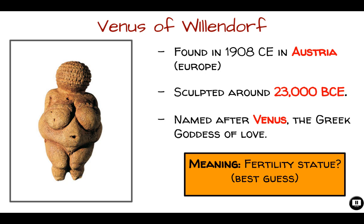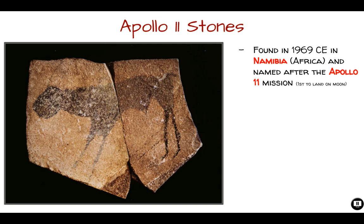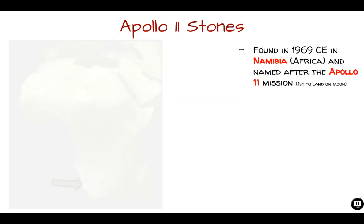But again, the meaning is hard to figure out with these sculptures and pieces of artwork. Another very famous piece of Paleolithic art is called the Apollo 11 stones. They were found in 1969 CE in Namibia, Africa, and they were named after the Apollo 11 mission, which was the first to land on the moon, which happened in 1969 CE.